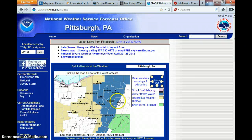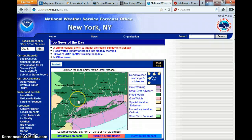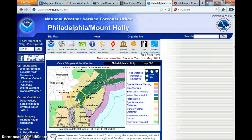Going in closer, you can see Indiana, Du Bois, Clarion, Butler, and Pittsburgh in general. In this area, look for some snow, maybe 2 to 4, maybe 3 to 6 inches in the higher elevations, perhaps more, depending on exactly how the storm materializes. Again, southern New England has flood watches, even some small craft advisories. Look for them to be upgraded across the Delaware Valley, the whole I-95 corridor. Looks like heavy rain is on the way.